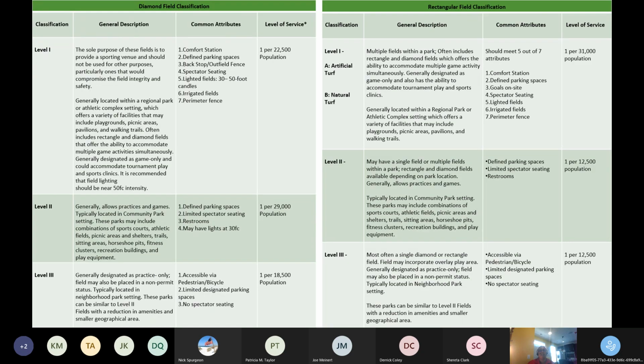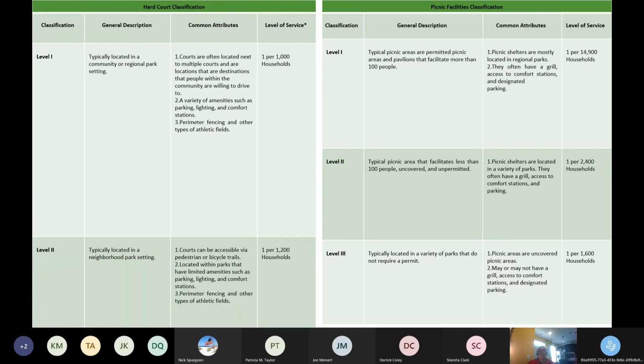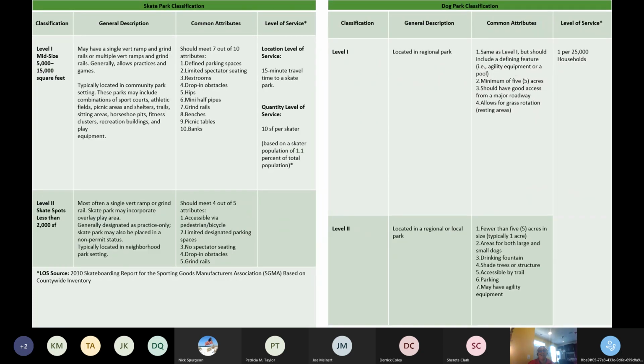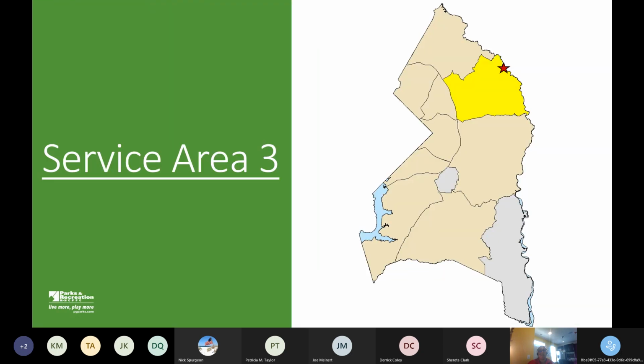The next couple of slides talk about the diamond fields, the rectangular fields, hard courts, and picnic facilities, aquatic classifications, as well as our trail classifications, our skate parks, and our dog parks. So again, like I said, this is a lot of information to synthesize, but it's going to be summarized in the upcoming slides. But I wanted to make sure that you had this background information. And again, all of this is included in our LPPRP document.